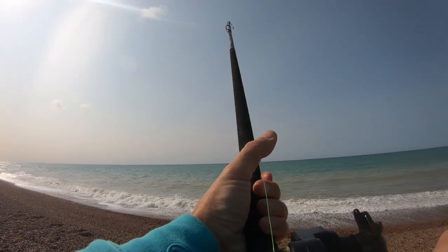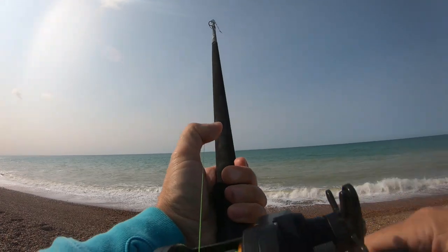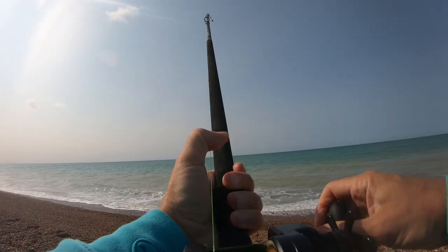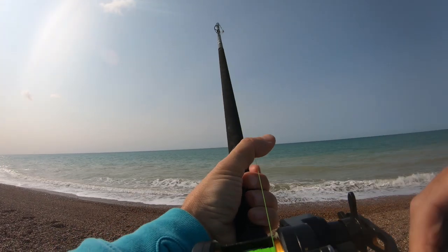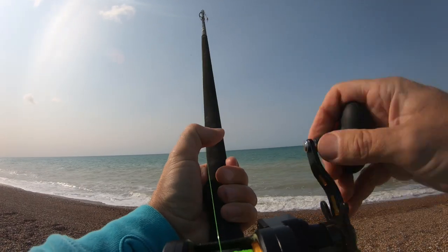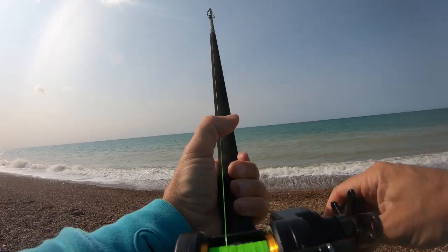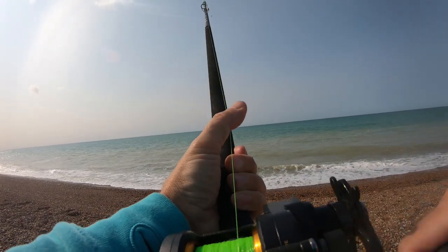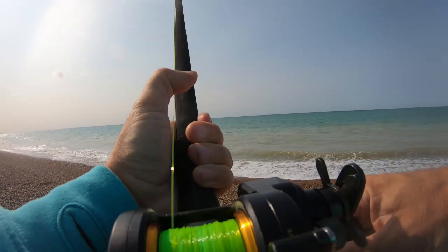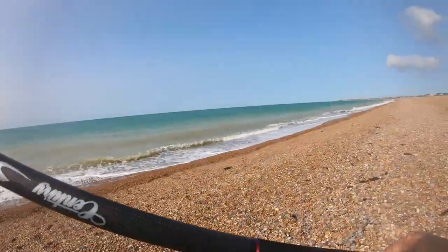Quite a bit of weight there, but it could be a lot of weed. It's only a small tide today, but it feels like a lot of pull. Oh yeah, it's a little smooth hound. I reckon the way it's going left to right, it's a little smooth hound or something like that. Let's go and get my bait disgorger.